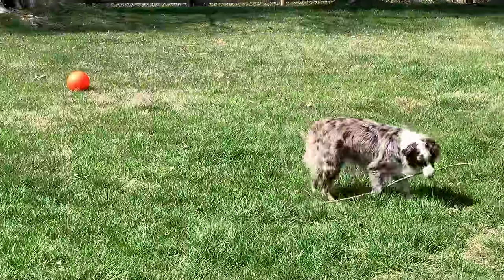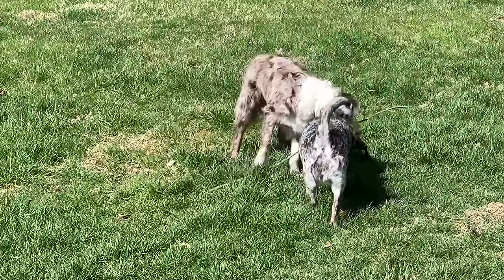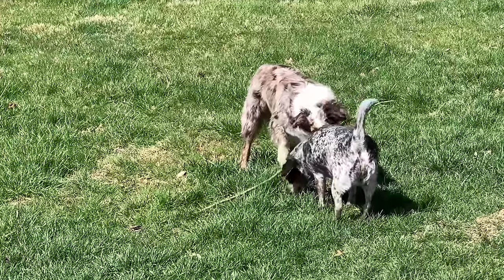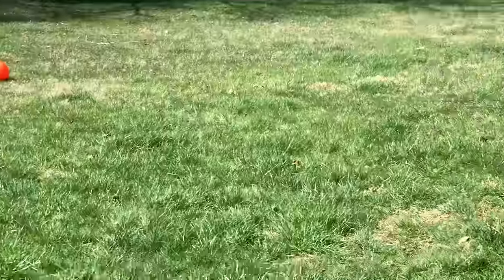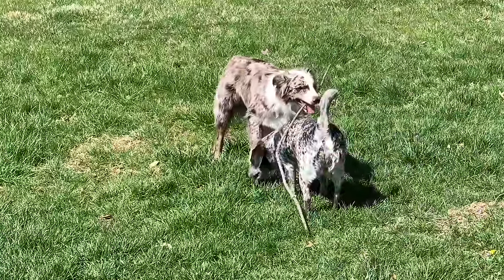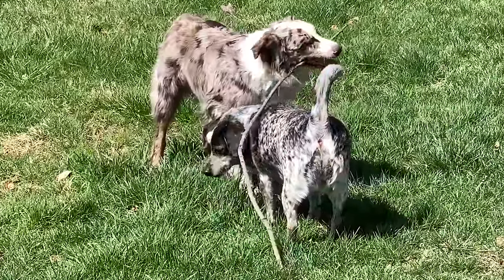Well, he just got a brand new ball, but he'd rather play with a stick and chase it. The ball is not a big hit. Just got it 10 minutes ago. I guess the stick is better, it's cheaper too.